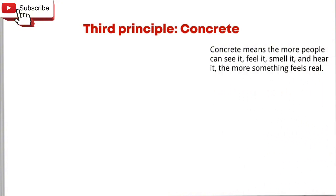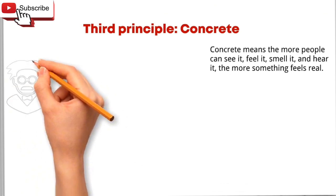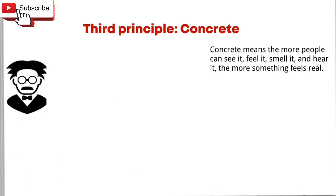something feels real. Experts tend to get more abstract because they have so much knowledge. Abstract ideas are hard to understand and remember, and because of that, they are open to different interpretations. Which one do you think is easier to remember, bicycle or injustice?